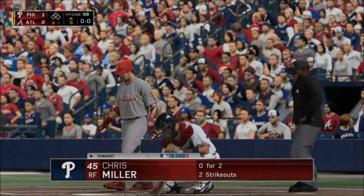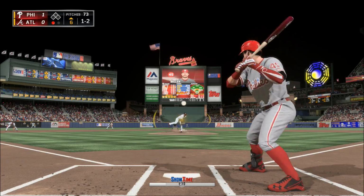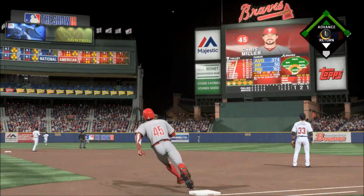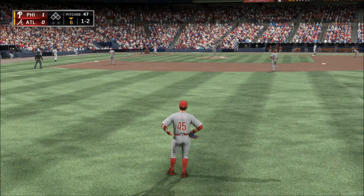Chris Miller will stand in for the 3rd time now. High fly ball out to straightaway center. Jackson is under it. And that's the 2nd out of the inning.